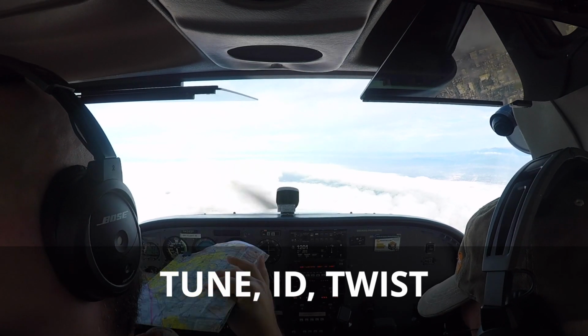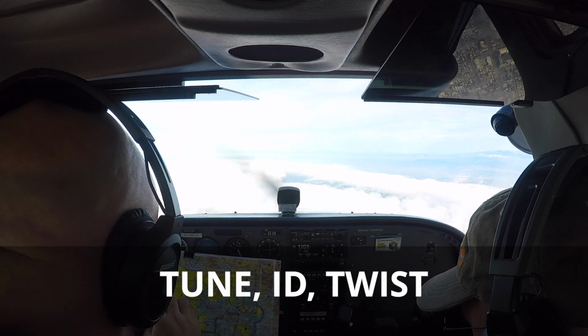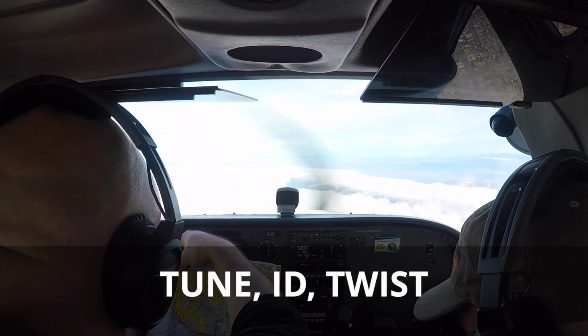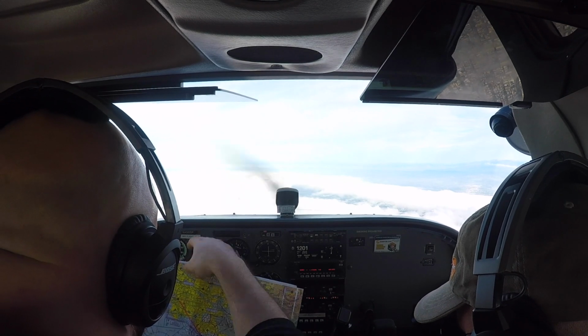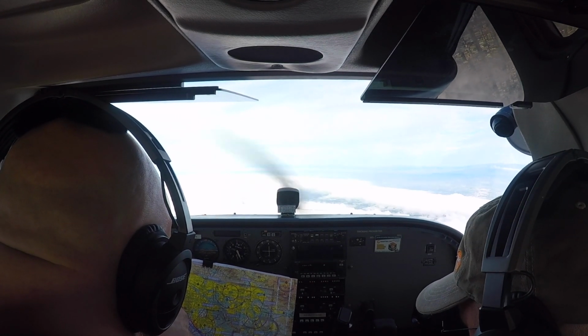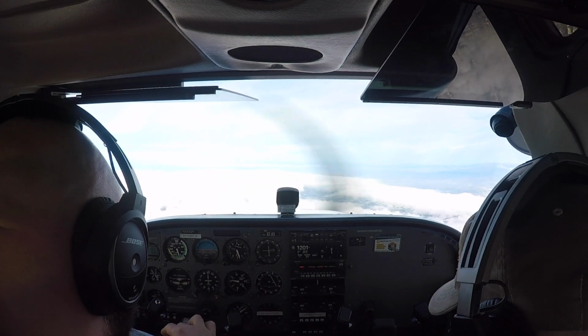So here's what I think about tune, identify, twist. I think you should get the Morse code going, assume it's correct, tune the course you want, begin to fly that course, and before you turn the Morse code off, verify it against the chart, and then silence the radio. And this is because, in my experience, 9 times out of 10 you have the right frequency, so why wait on navigating? It's important to check, but don't fly off course while you're doing it.